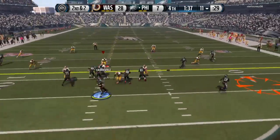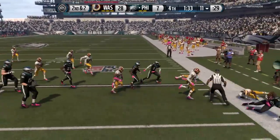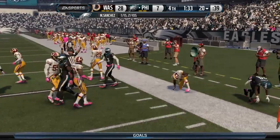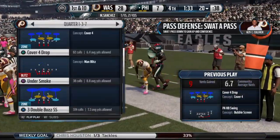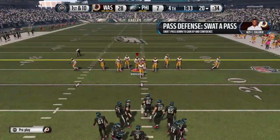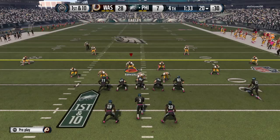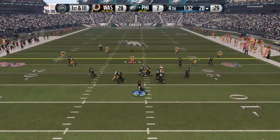Second down and 2. The reception is made by Murray, still on his feet. When you can't hit the quarterback or put pressure on him, there's not much you're going to get done then. That time, quarterback had time and throws it down the field for another completion. The Eagles line up, split backfield. First down at the 20.